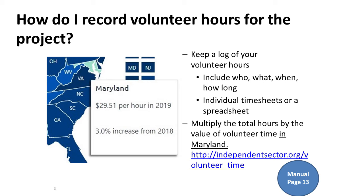And I should also say that this is the standard rate for any type of volunteer hours that are spent on the project. If you're working with a volunteer who has a specialized skill set and they're providing specialized services as part of their volunteer time, so for example, an architect providing you with drawings, then they should actually give you an invoice showing their professional rate and the value of their time rather than using this standard rate.